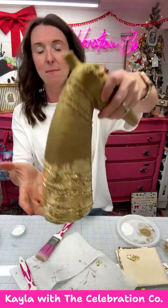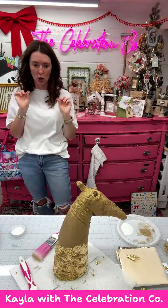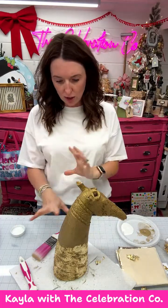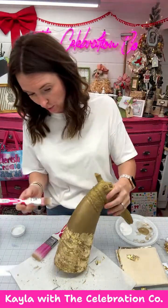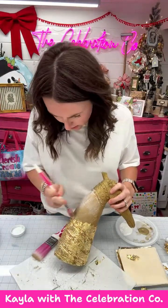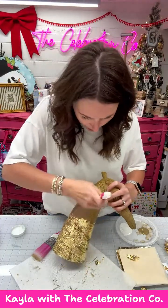Oh my goodness, I'm loving that. I am loving it. The finish on that is looking so good because it's looking worn a little bit where some of that gold leaf isn't covering. I am liking this so far. All right, so let's keep going. We're going to go on and do the next layer. We're just going to keep going until we've covered the whole thing.